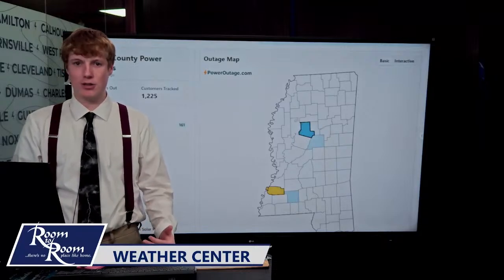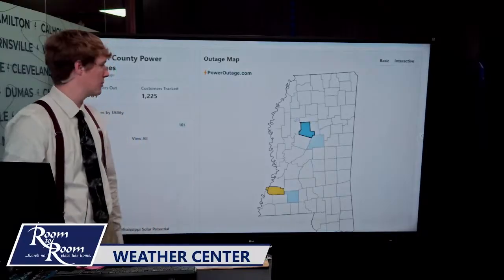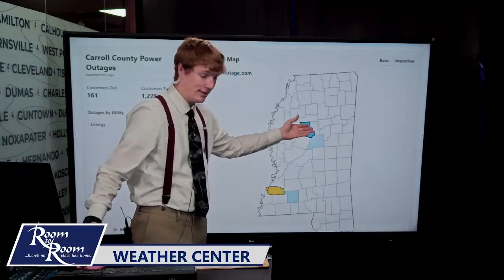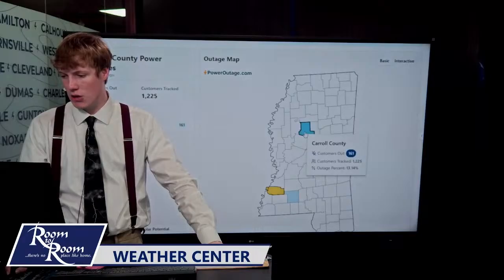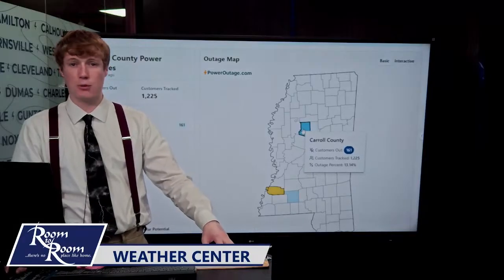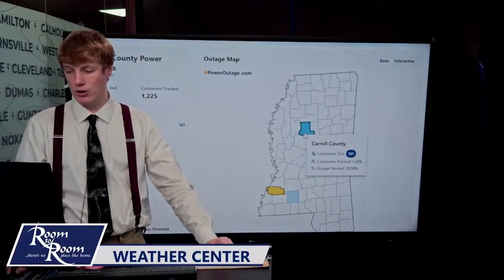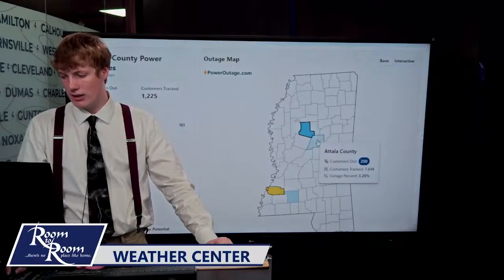We were talking about the severe thunderstorm warnings, that hail that continued to drop, those higher wind gusts. Well, those were responsible for our power outages here. You can see the 3 counties primarily affected that we've been talking about a lot throughout this update and throughout the 6 o'clock show. But for those out there in Carroll County, still around 161. I'm pretty sure that was the exact same count we had earlier. And then we're back towards Montgomery, still around 70, and then Atala around 250.